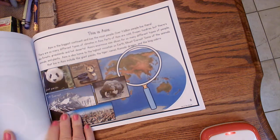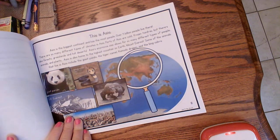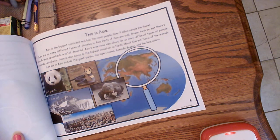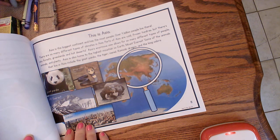This is Asia. Asia is the biggest continent and has the most people. Over 4 billion people live there. There are so many different types of climates in Asia. Parts of Asia are cold, frozen tundras, but there's also forests, grasslands, and hot deserts. Asia's enormous size allows for so many different types of people, animals, and plants. Asia is also home to the highest mountain on Earth, Mount Everest.